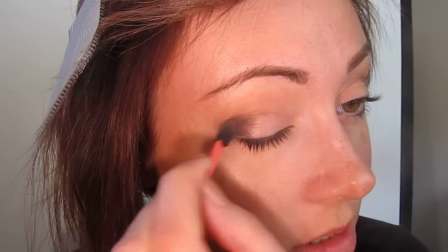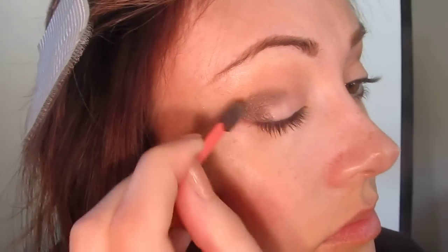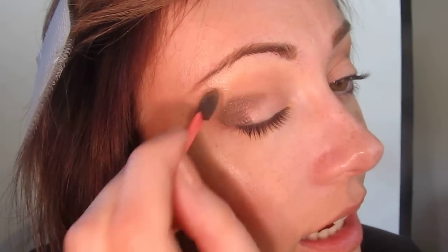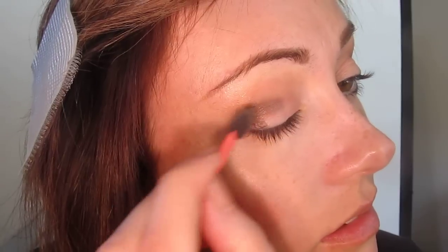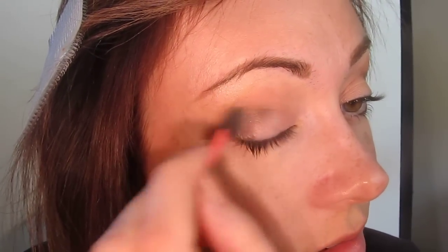And once again, just be patient with it and try to blend it out. Pack it down and then just touch over the edges to soften it. Just be patient, it doesn't take long.